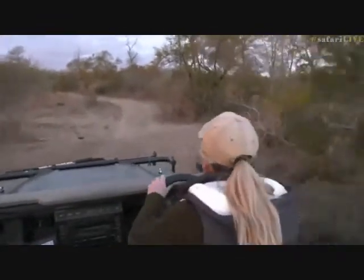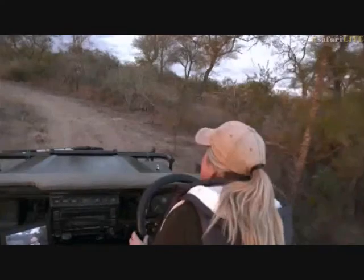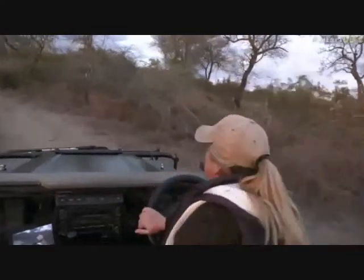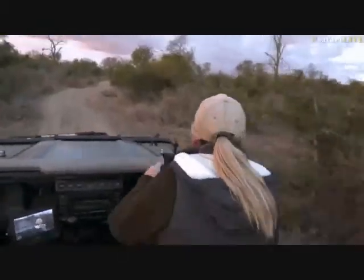I haven't driven up Leadwood Road for quite some time, so it'll be interesting to see what we can find up and around here. But the light is getting a bit tricky now to try and spot tracks, so I don't know how much tracking we're going to be able to do. We're just going to keep our eyes peeled and keep searching.